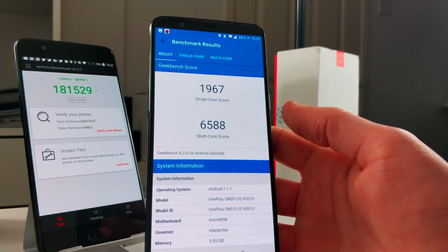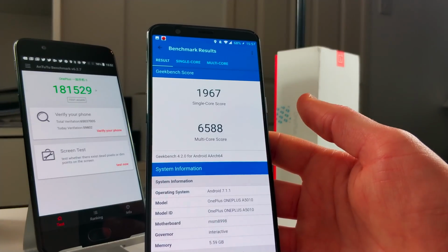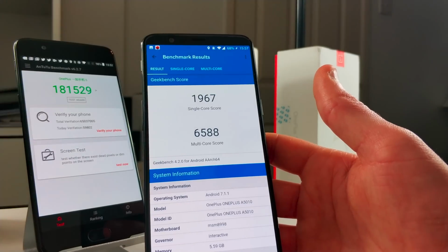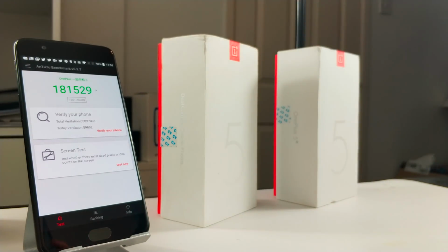I did the Geekbench 4 test on the OnePlus 5T as well, and as you can see, that is a phenomenal score. There's not really much more I can say about that. A really, really solid performance from the OnePlus 5T.